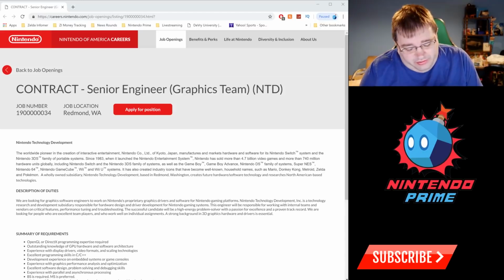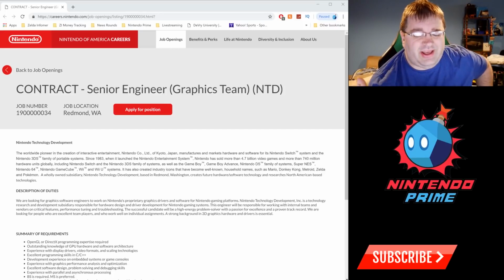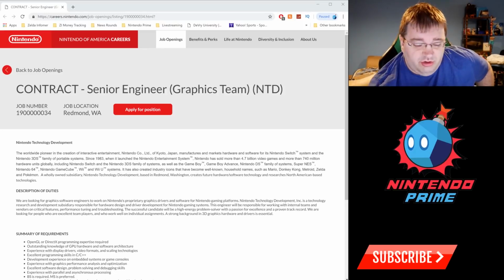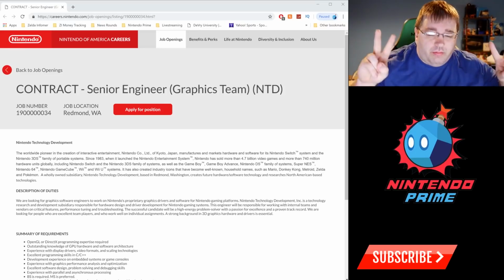Now this is important to know because there is a requirement for this position for a technology that Switch does not currently employ on the current base model, Tegra X1, and that is because the Tegra X1 is not capable of this technology. This could potentially be a hint, some sort of suggestion towards the Switch Pro or Switch Mini or some new, more powerful system, because this technology is something that makes the platform, quote unquote, more powerful.